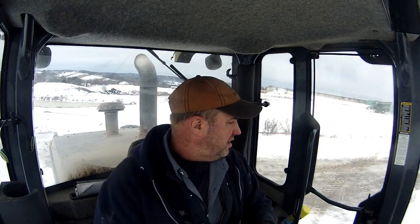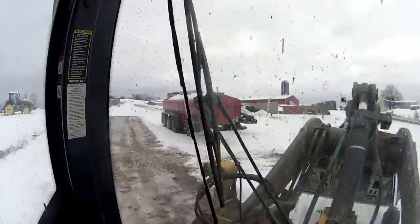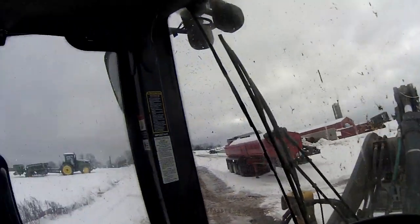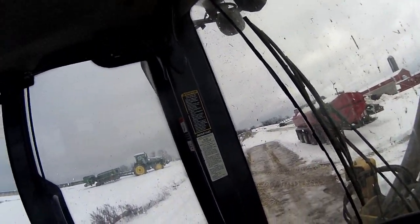We're just going to scrape a little snow out here and see if we can't maybe get married back up to it. I'm on a little bit of a hill here. This is the driveway that goes up to the lagoon, so I'm going to plow this snow out of the way and see if I can't maybe get hooked up to it quick.